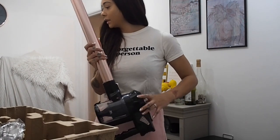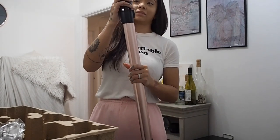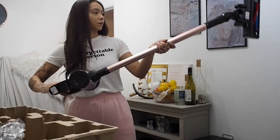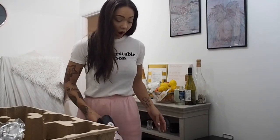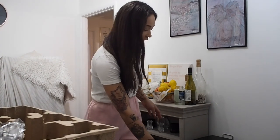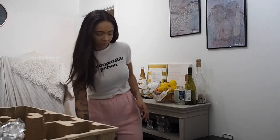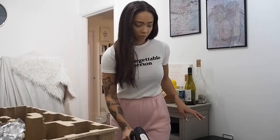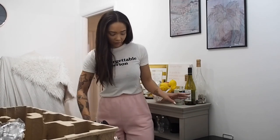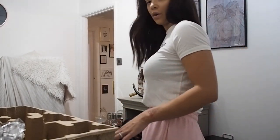That in, clip the end on. It's not very long. I suppose that's not that bad. It's charged! I mean, I've definitely used worse hoovers. Very light. Almost feels like, I don't know, it almost feels like it's too light.